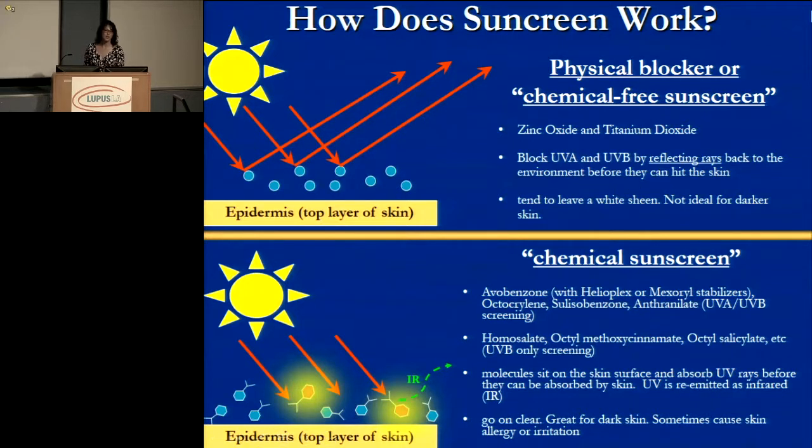The physical blockers or the chemical-free sunscreens are, like I said, zinc oxide and titanium dioxide, and they work by being little mirrors. They're mirrors that sit on the top of the skin. And they just take the light from the sun and they reflect it right back out into the environment. So nothing happens to the UV rays. They just get reflected back.